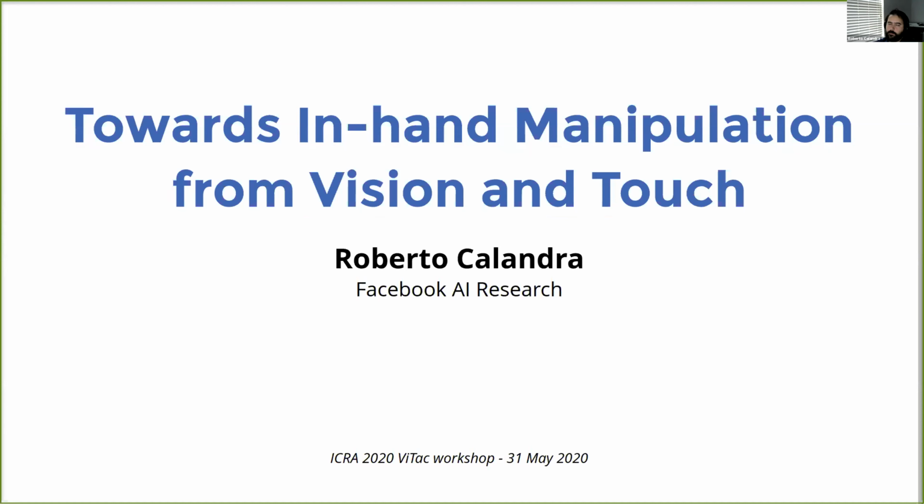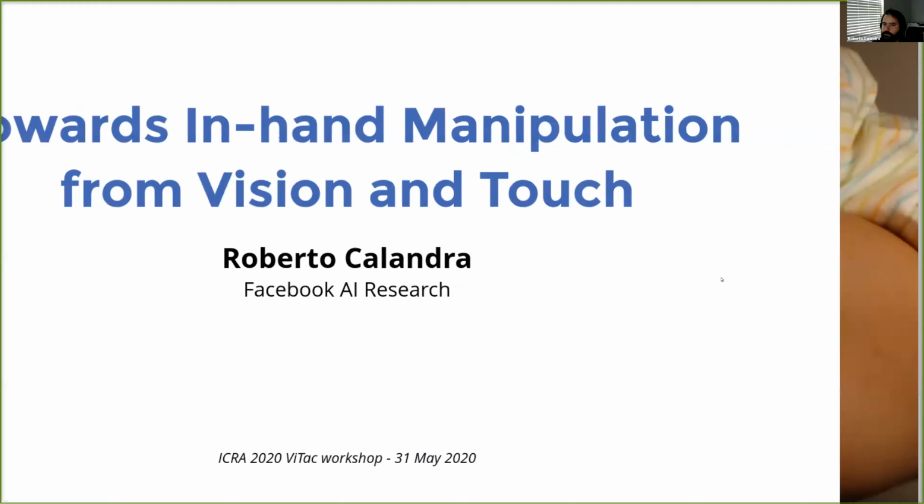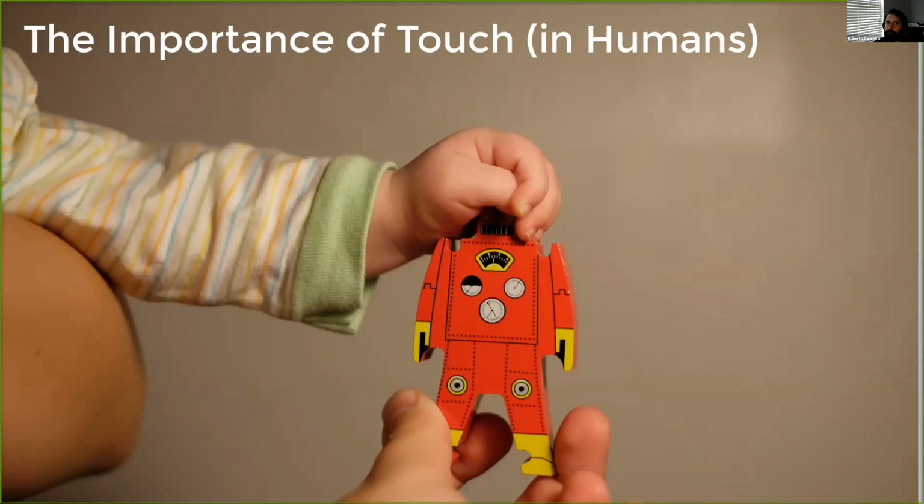Today I'm going to talk about some of our recent work trying to move towards in-hand manipulation from vision and touch. And just to give a brief motivation, I'm essentially going to start from the usual: why is touch important? Touch sensing is a crucial sensor modality in humans, as it is the only sense that directly measures contact forces and thus interactions with the environment.